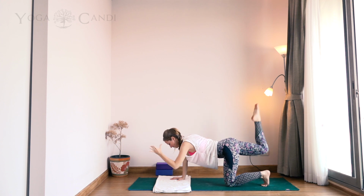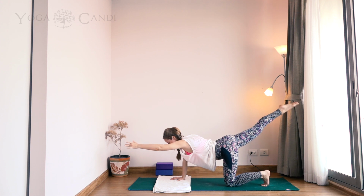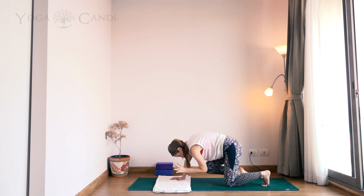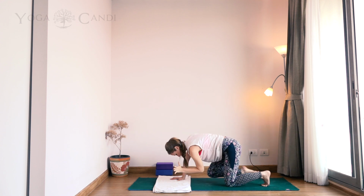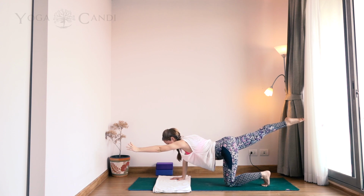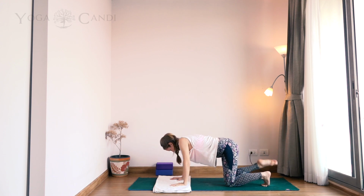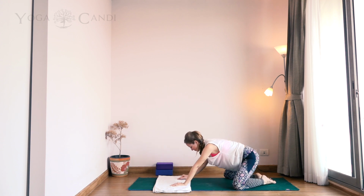Take 3. One more. Hold it just for a breath. Exhale, release. Take another wide-legged child's pose.